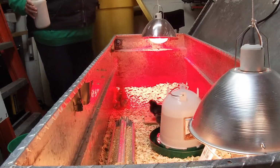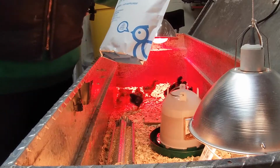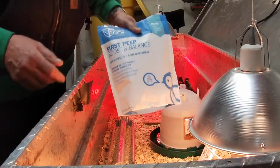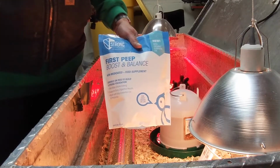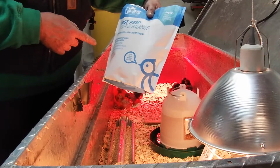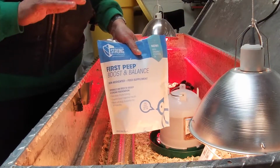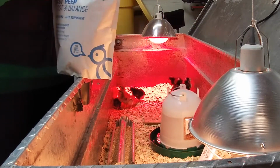And one of the things we do, there's a chick kit. It's Strong Animals Chicken Essentials, and it's got all these essential oils in it. I'm hoping you can see it. It comes with a complete kit of electrolytes, electrolyte booster, all this stuff, and this is Boost and Balance non-medicated feed, and you sprinkle it to give them a strong foundation. We've never had a dead chick with these products, and we love them.